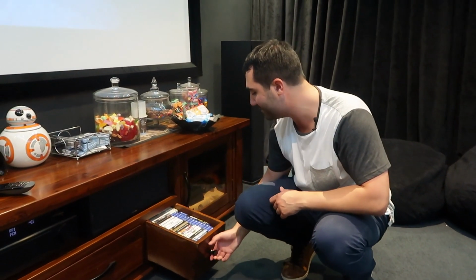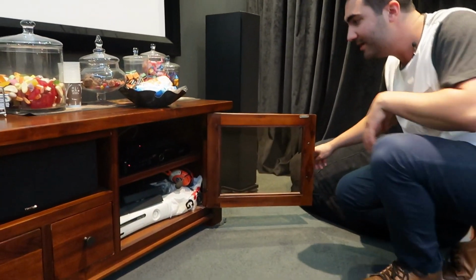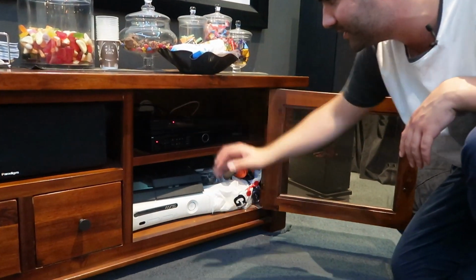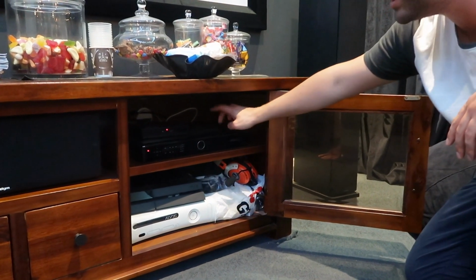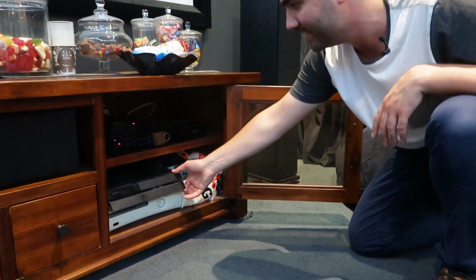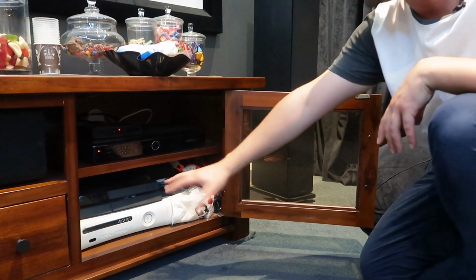In here we've got our PS4 games, which is cool. And then over here, just very quickly, we've got the set-top box in there, which doesn't get any use because digital TV doesn't work here very well for some reason. We've got our cable box here, the Foxtel box, which is cool. And then under here, our PS4. That guy gets a bit of a workout. Love our PS4 here, as you can see all the games in there. And the Xbox 360, which doesn't get a workout.